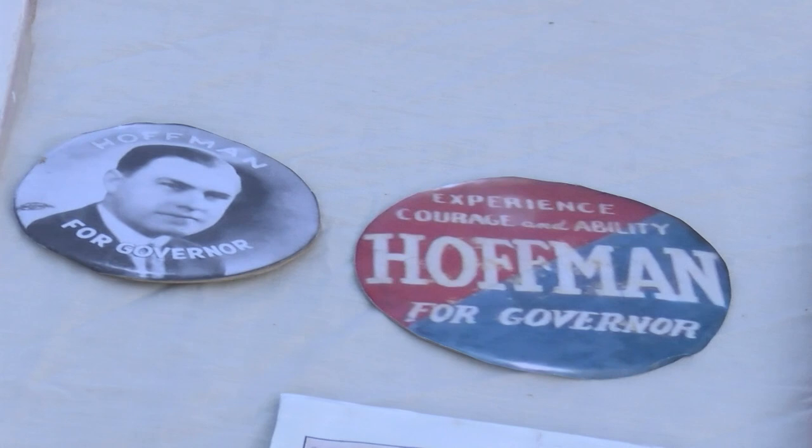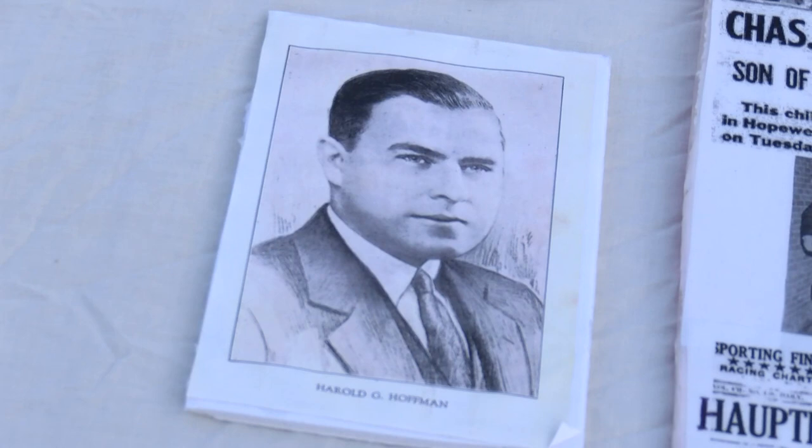He won the governorship in 1934 in that election, and served from 1935 to 1938. He was the youngest governor in the country at the time, the youngest governor ever to serve. He was also governor during the Lindbergh trial.